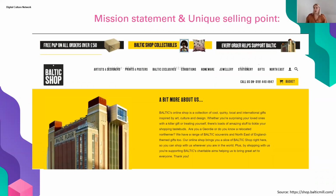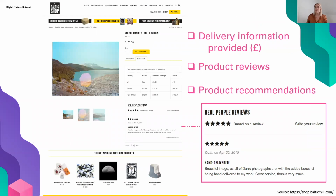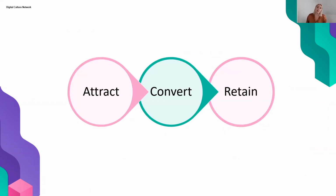Mission statement, unique selling point. Again, the key thing for any online shop is that it needs to have that mission statement. It needs to have that unique selling point. Like, why would I buy from this online shop? What are the benefits? What's that feel-good factor for buying direct from a museum? We've all got that in abundance. So really just putting it on the website in a creative manner. Delivery information, going back to product reviews I mentioned earlier, really, really crucial here. But again, going back to what we're talking about today: attract, convert, and retain.